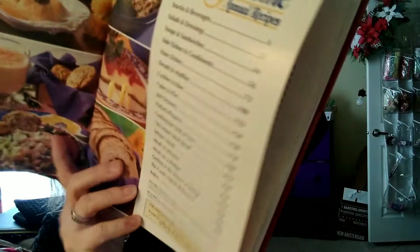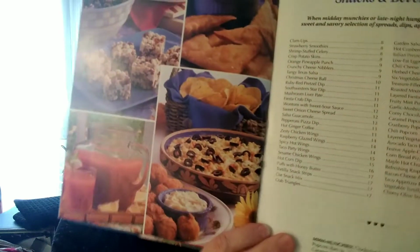So every one of them, this is a 2001. It starts with snacks and beverages, and then salads and dressings, and then soups and sandwiches, and side dishes and condiments, main dishes, breads and muffins, cookies and bars, cakes and pies, just desserts, potluck pleasers, cooking for one or two, mom's best meal, editor's meals, meals in a minute, meals on a budget, getting in the theme of things, and it's all just in order there. This one is from 2001. The pictures in these are really good. They're not the biggest. This one is kind of collage.